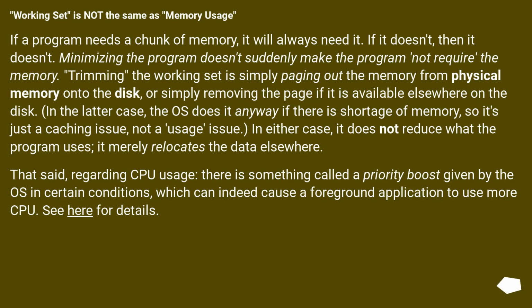That said, regarding CPU usage, there is something called a priority boost given by the OS in certain conditions, which can indeed cause a foreground application to use more CPU. See here for details.